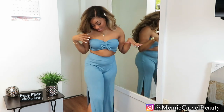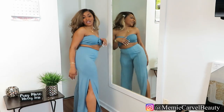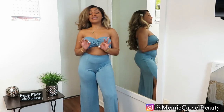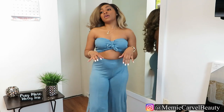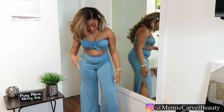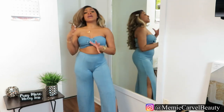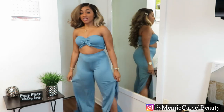So this one here is super cute. Look at the slit. I love me a nice outfit with a slit on there. This is actually a size small. I really studied this outfit before I even purchased it. I read so many of the reviews and made sure that I paid attention to the sizing, because I know these normally run big when they're stretchy like this and open. If you see the numbers are really high, just downsize. I could have got an extra small, to be honest.